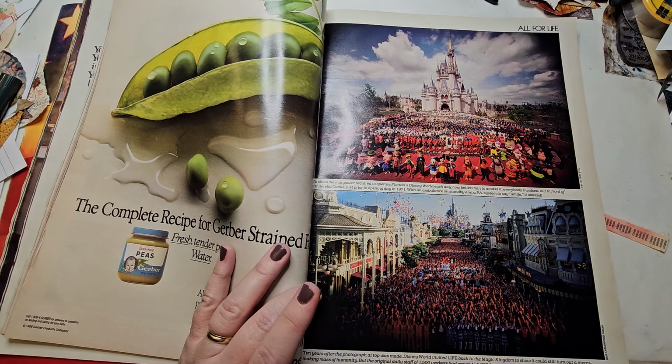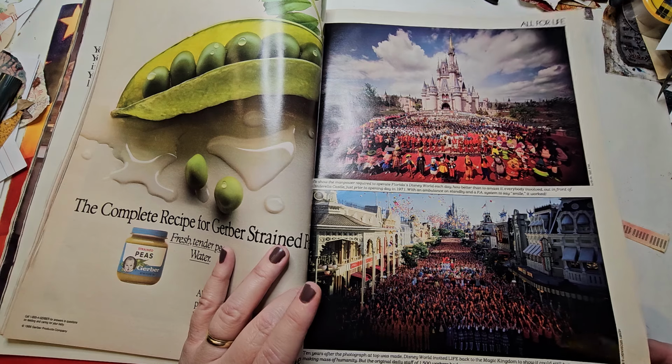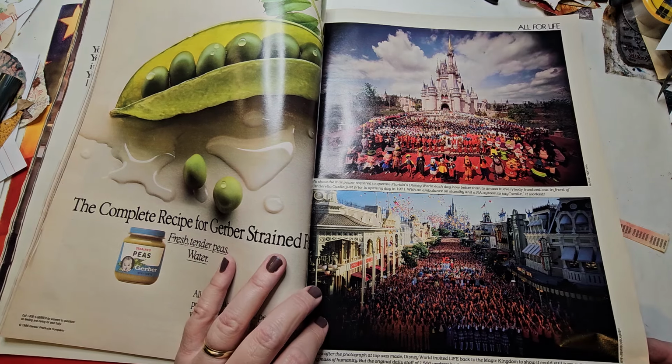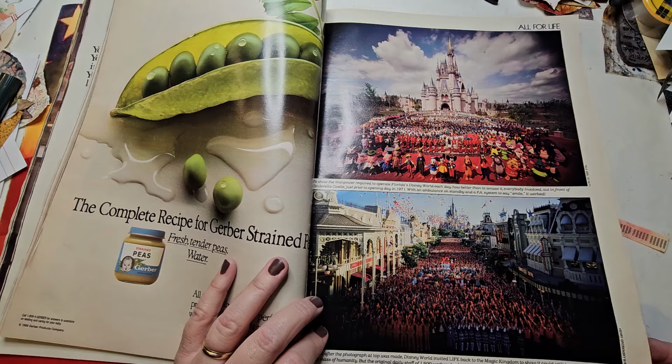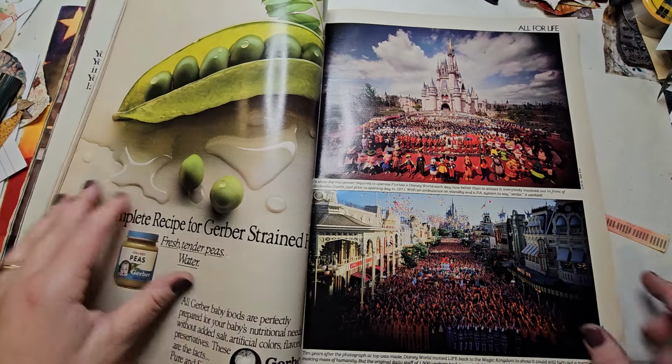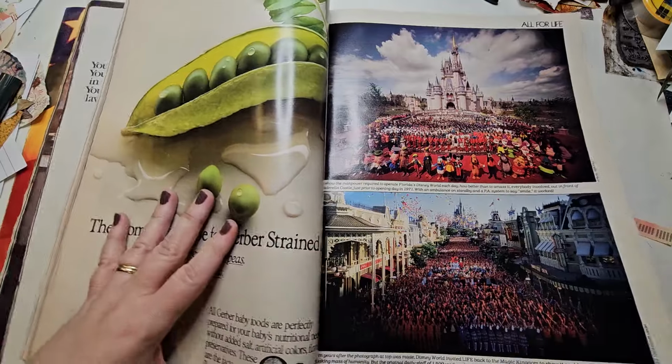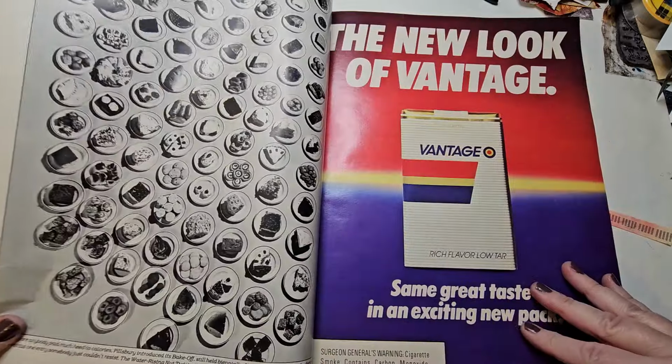Let's see, Disney World Life Block, the Magic of the Show. It could still turn out a merrymaking mass of humanity, but the original daily staff of 1,500 workers had grown to 5,000. Here shown spilling down Main Street. So this is 10 years after that, apparently, with all the workers. Oh, that's cool.